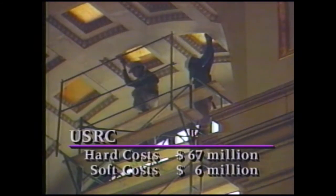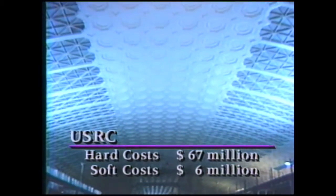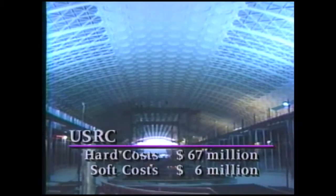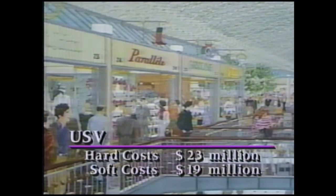USRC renovated and restored the original station. They reviewed all designs and supervised all construction within the historic building, and built all structural additions, including Amtrak's new facilities. USV created the retail and adaptive reuse plans and the leasing strategy. They reviewed tenant designs and supervised construction in non-historic areas.